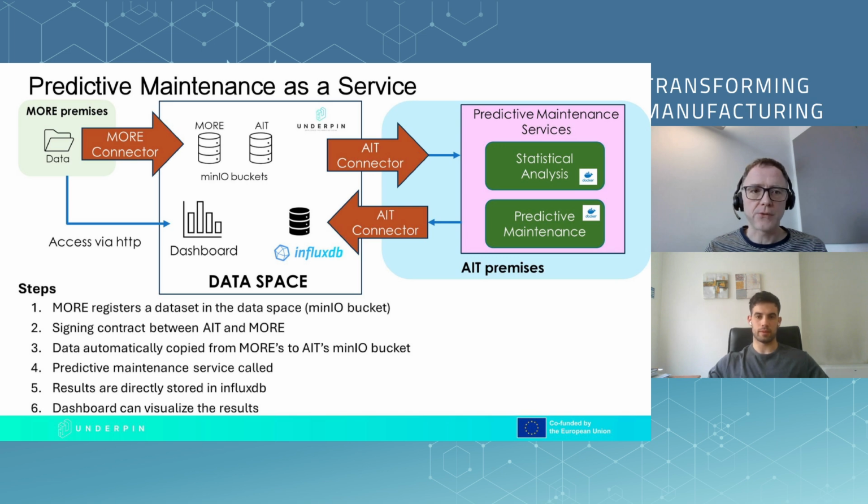On the left side, for example, you see the Moore. This is a company, for example, that is operating the wind turbines. On the right side, you see our premises, for example. That's just an example. And then over the connectors, the data can be exchanged very easily. As Apostolos said before, you don't have to do much. Right now, the min.io buckets are an opportunity to exchange the data. It could also be using InfluxDB. And so the data is then uploaded.